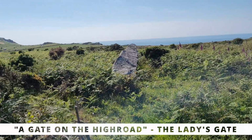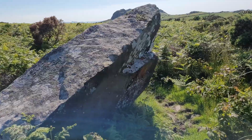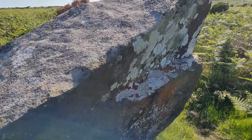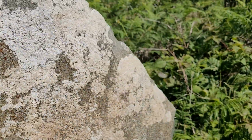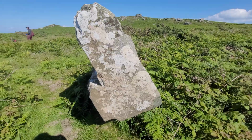Although no longer standing very upright, it's labelled as a standing stone on OS maps, and is sometimes referred to as Lady's Gate or Garn Gilfach Standing Stone. According to Cadw, it's said to have been one of 2 around 300 yards apart, flanking a gate on the high road called the Lady's Gate.